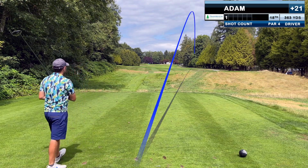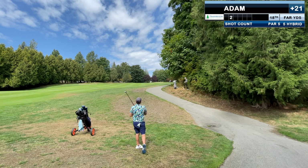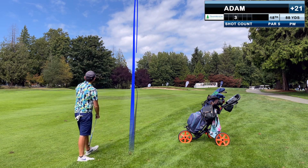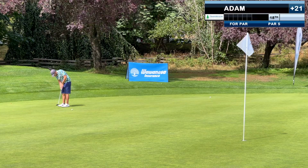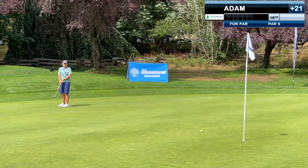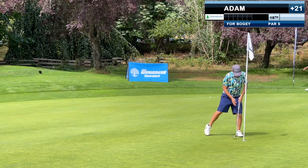On the final hole, I had to hit a provisional after this one, but thankfully found the original drive, but not before one more top. And can we at least end the day without another double bogey? We have a long par putt, and thank you, golf gods. We will take a bogey indeed on 18.